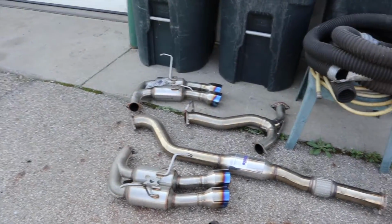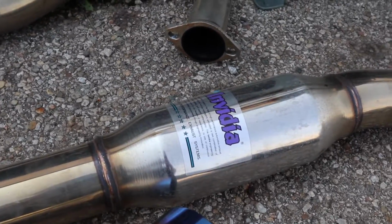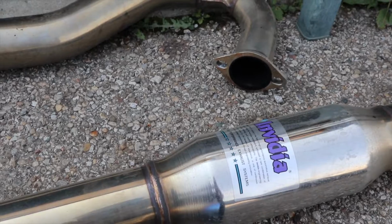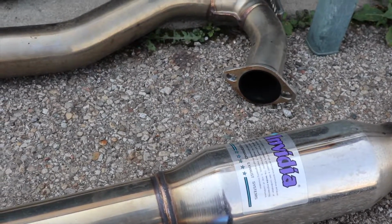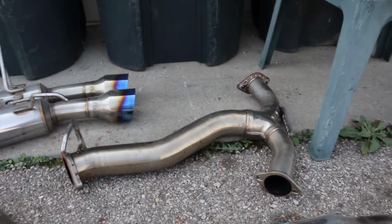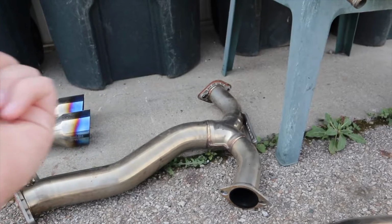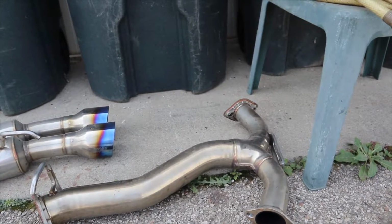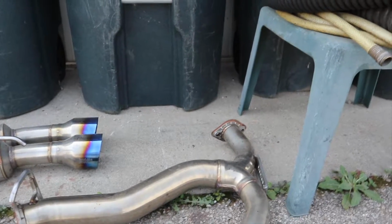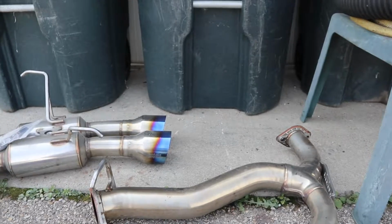Here's the exhaust I took off the car, the Invidia R400. I'm really debating on keeping it because it's really loud right now, as you'll hear in this video, as well as right here at this piece with the Nameless exhaust, it bumps up against the back differential, so you can hear a rattle. You might even hear it in the video, and that's the pipe hitting against the differential because there's not that big of a gap.